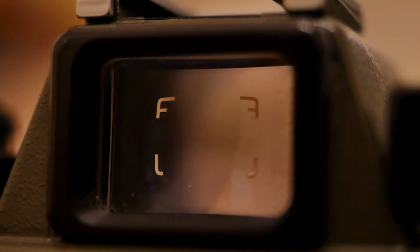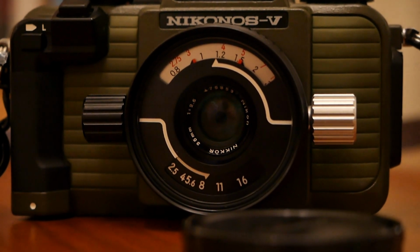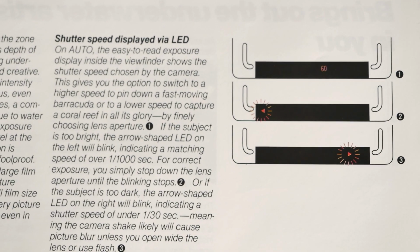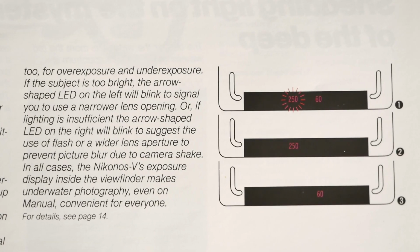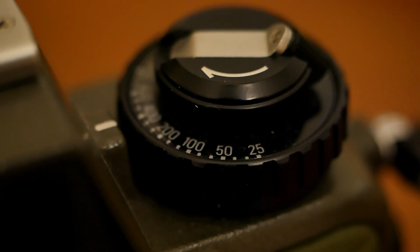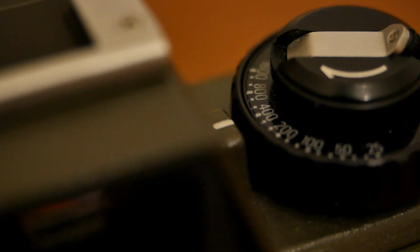The large viewfinder was designed for use with a diving mask, and as a result it can also be used very well with glasses, which is nice if you are in the market for such a camera and have glasses. Inside the viewfinder, it features a warning for over and under exposure, as well as the selected shutter speed in the automatic mode and the suggested shutter speed in the manual mode. And the ISO for the camera can be set between 25 and 1600.